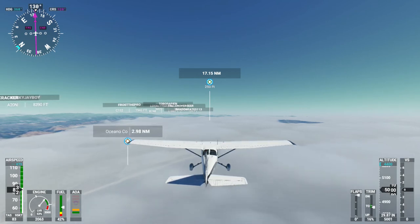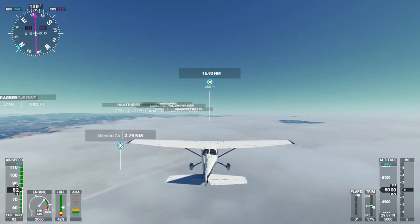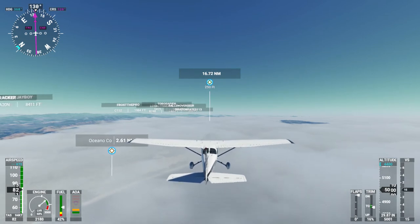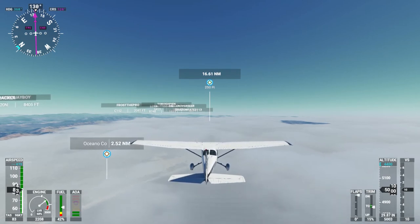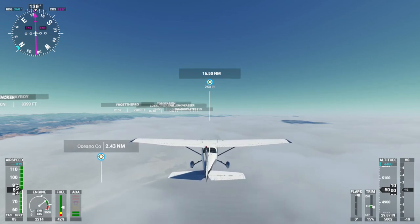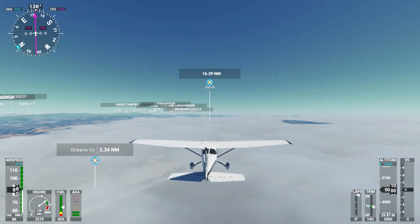Now, if the airport's actually fogged in, I might not be able to land. I don't get IFR clearance. It'd be nice to get a weather report. I guess as a pilot, I'd probably have an iPad next to me and I could look stuff like that up. Obviously, I could do that here, but I'm not going to bother right now.